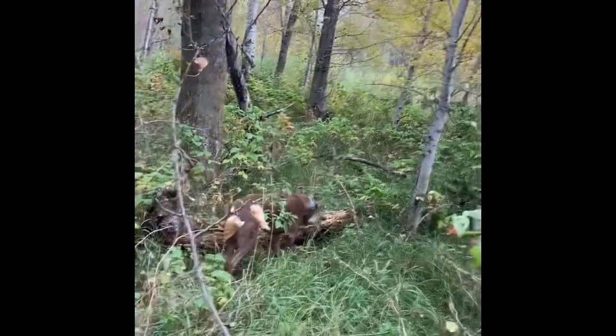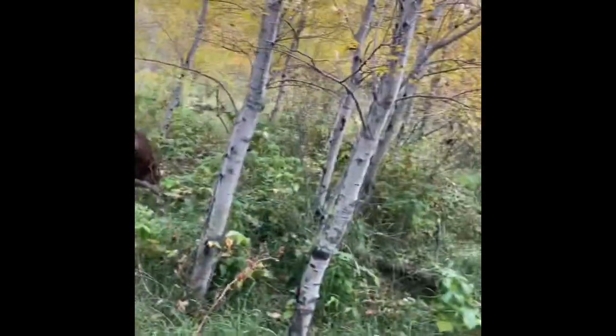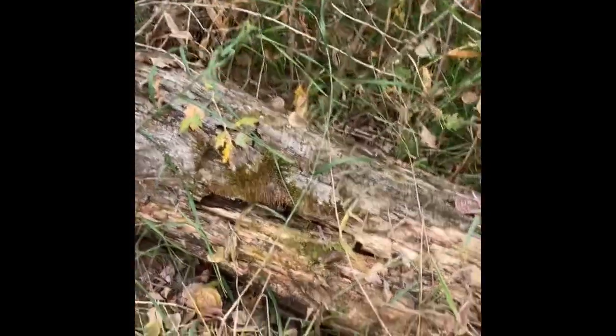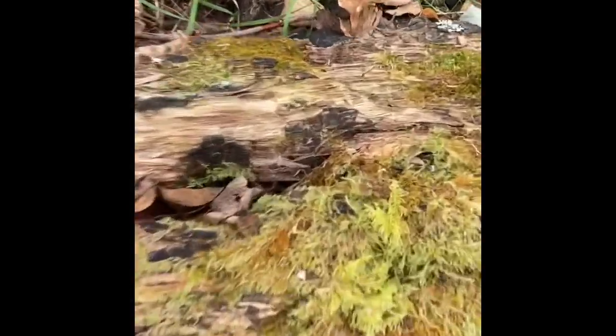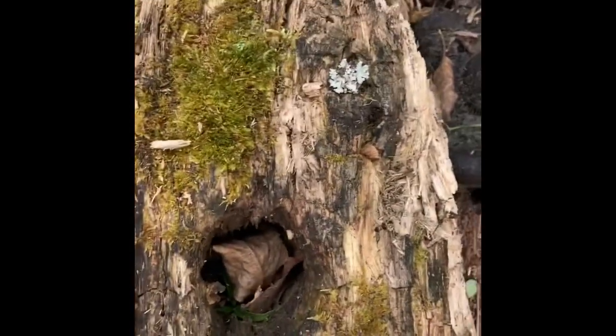Today I'm really hoping that we come across an area where there will be some rose bushes, because I would really like to harvest some rose hips to make rose hip tea. There's some more moss growing on this fallen log, and you can see that animals have been burrowing holes in here. I'm thinking that this was the work of a woodpecker at one point when the tree was still standing. Sometimes birds will nest in those holes.